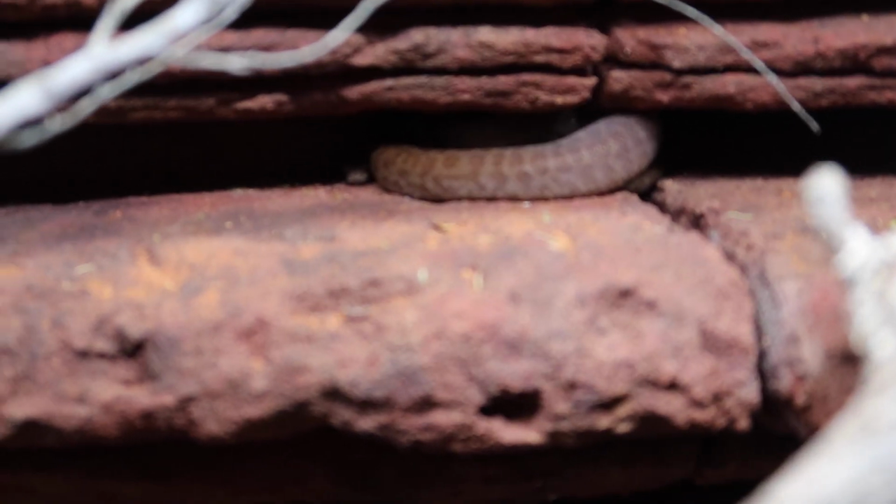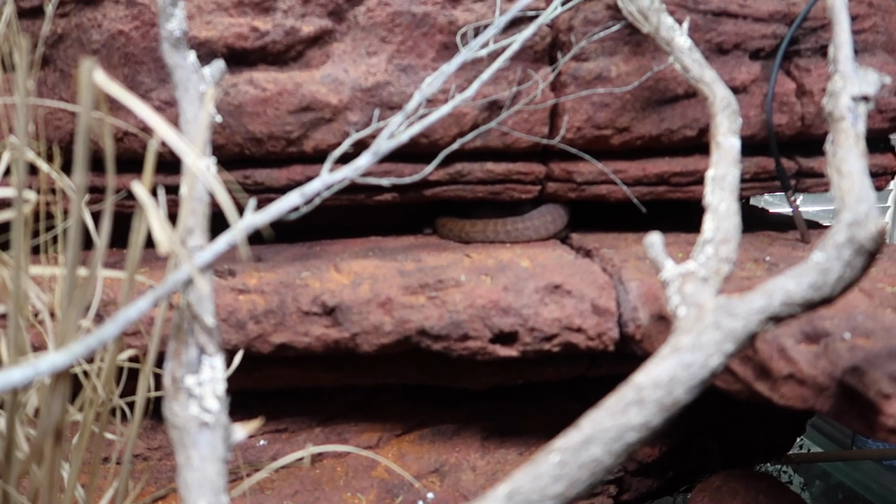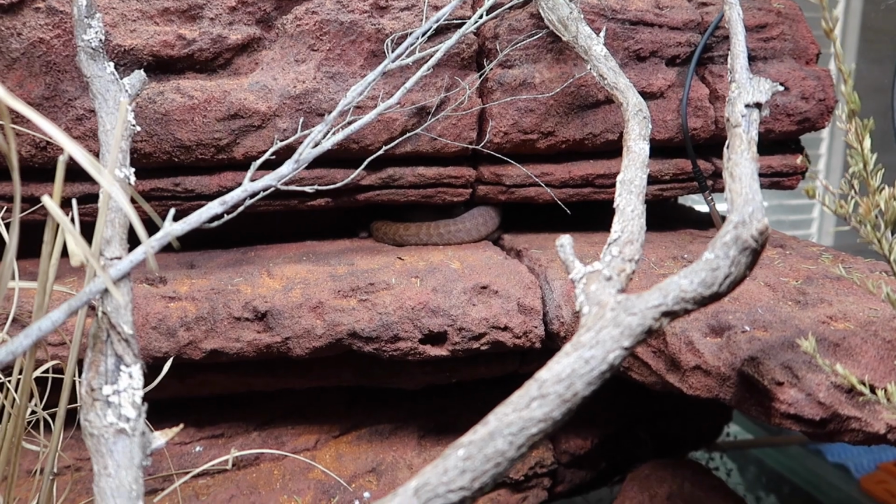But yeah, that's perfect for her because it means she's going to feel nice and secure, and that's part of the reason why she comes out and basks like this, because she knows she can escape and be nice and safe really quickly.